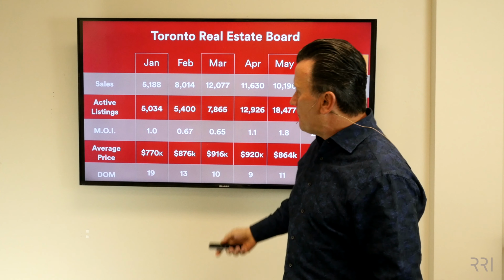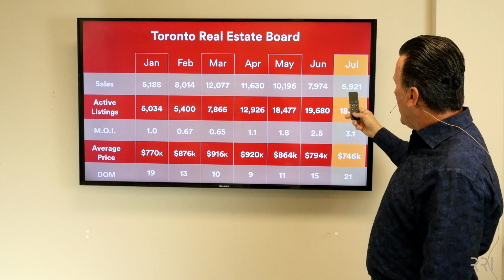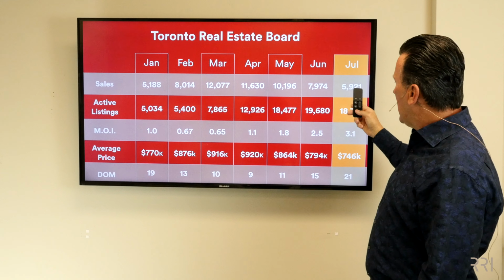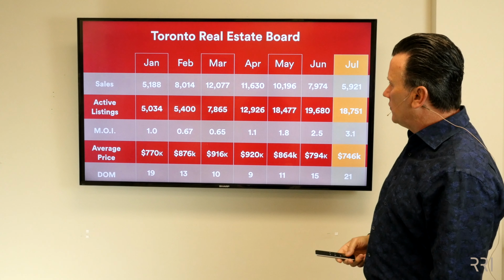So let's have a look. If you look here, sales in January, 5,100. They went up in February to 8,000. March, 12,000. Okay, and then they started to cool. This is where the foreign buyer tax went in, and they went down below 12,000. May dropped a little bit again, just over 10,000. And then in June, you can see, took a pretty good hit. And then July, 5,900. Now, I'll show you how that compares to July of last year in just a moment, but we know in the summer it always goes down.